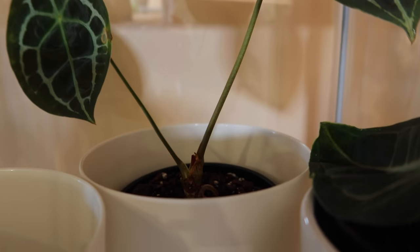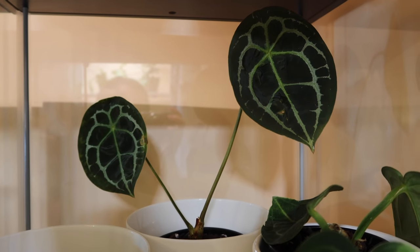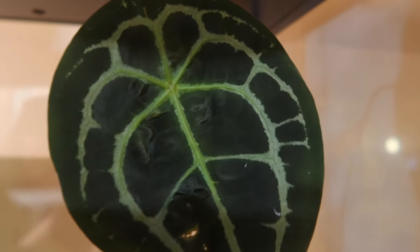And it looks like he has something new growing down there. I'm not sure what it is yet, but he's gorgeous. I absolutely love my forgetii. Just how stunning are these silvery veins?